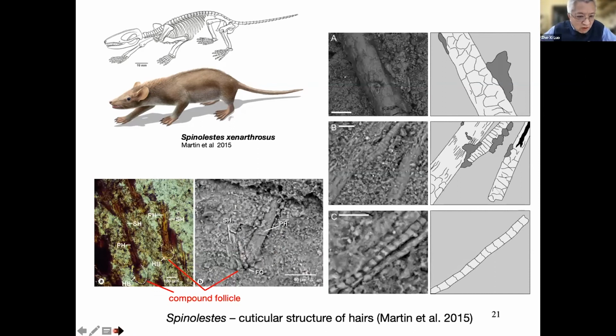Here are some structures. So here is a hair bulb, and here is a hair bulb, but this hair bulb from gross morphology clearly supported one primary hair plus a whole bunch of secondary hairs. And here is a scanning electron microscope scan of the surface. Here is the orifice of the follicle. Here is the primary hair. Here is the secondary hair.